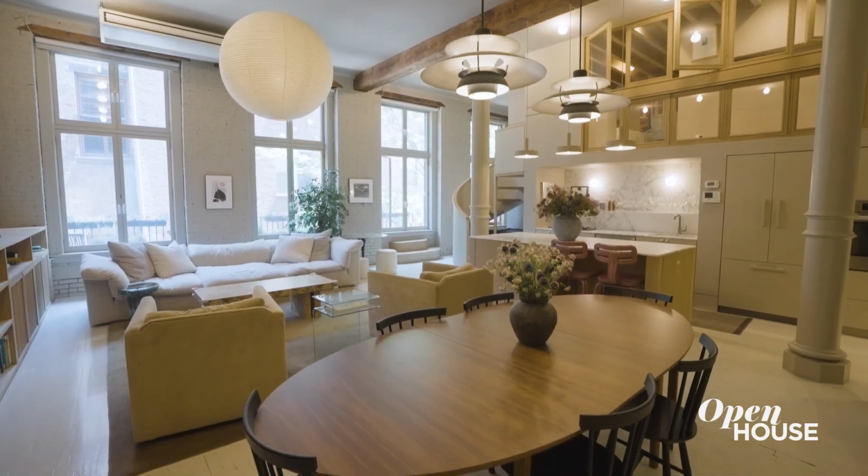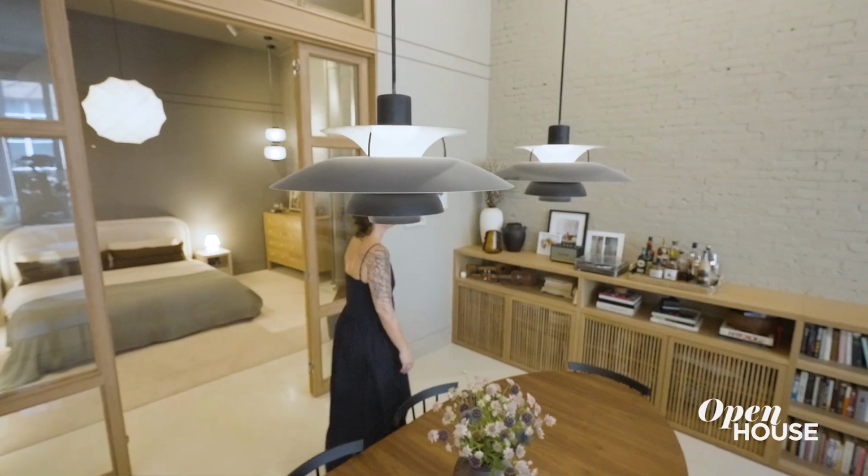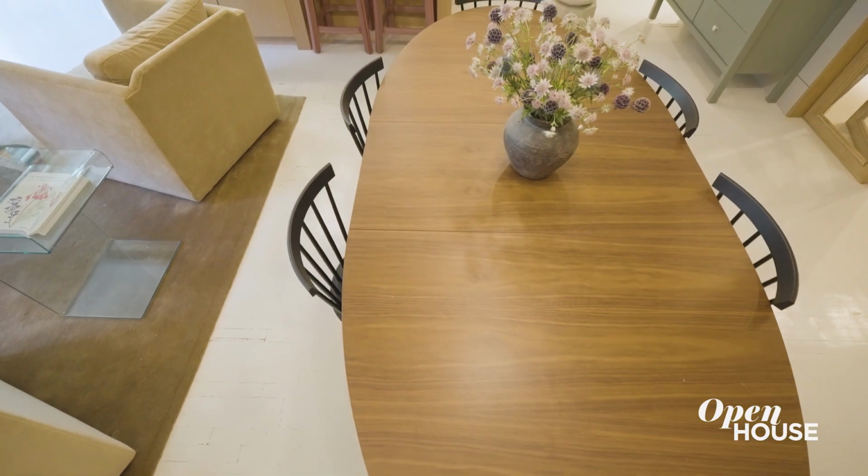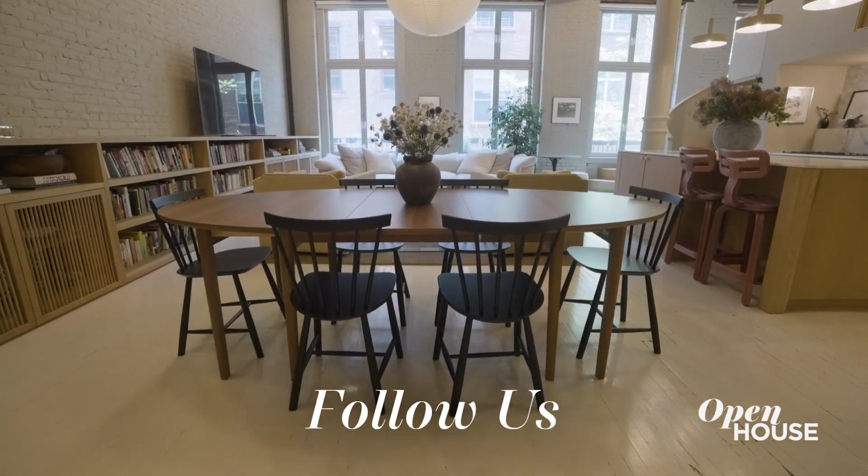Because this is an open floor plan, one of the challenges is delineating spaces. For the dining room, we did this through the use of two mid-century Poulsen pendant lamps, and we paired it with this large, expanding walnut dining table, which is perfect for a party.